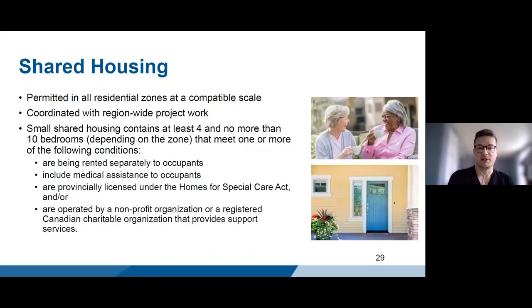Just take a moment to discuss shared housing and exactly what that means through Centre Plan. So this is a type of housing that's permitted in all residential zones at a comparable or compatible scale, and was coordinated with a region-wide project. And this permits what's called a small shared housing use in the established residential zones, which can contain at least 4 and no more than 10 bedrooms, depending on the zone and the type of structure that it's located in, that meet one or more of the following conditions.